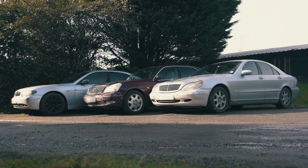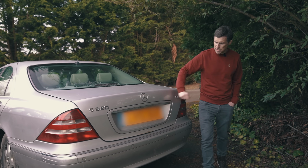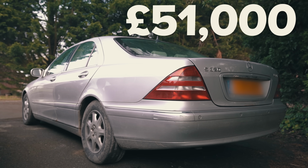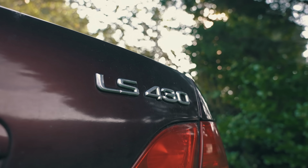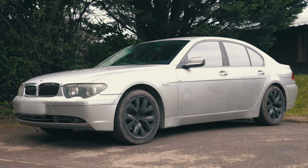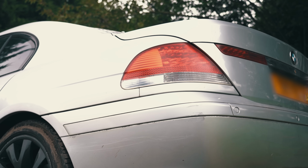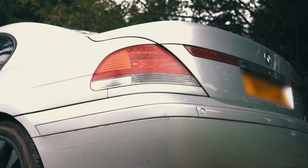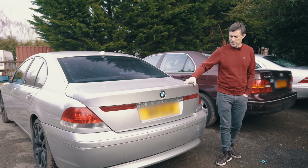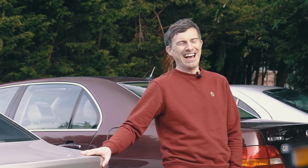Now let's talk through the prices of these cars. So back in the day, 2001, this S320 diesel, £51,000. This Lexus LS430, 2001 model year yet again, £54,000. The BMW 735i, this is a 2002 model year, it was £53,000. But thanks to depreciation, they're just a fraction of that now.